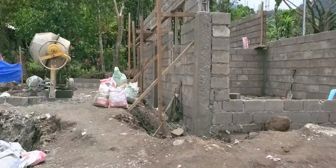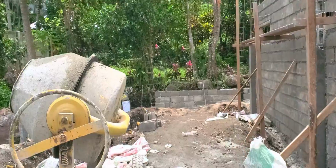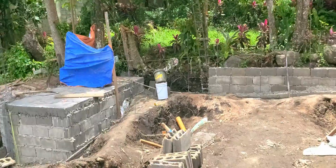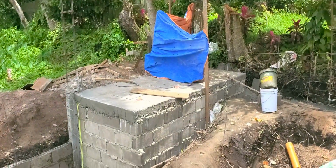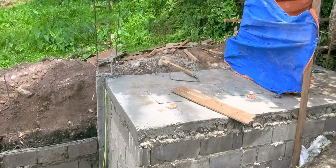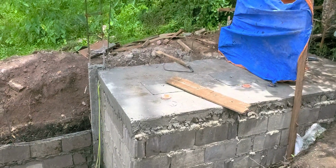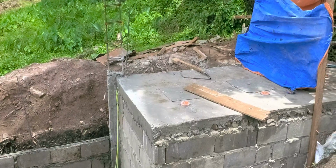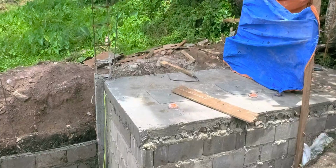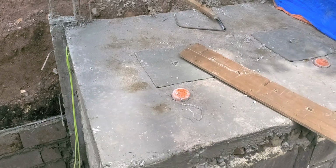But we had 2 viewer questions, and the first one was, hey, when you did your septic, you talked about plywood being placed on the top of the septic. Then you build the lumber, then they put rebar, then they poured cement. Hey, you're leaving the plywood underneath? That was the question. Underneath this concrete here.